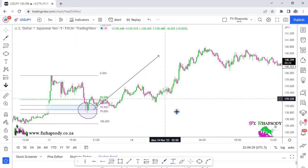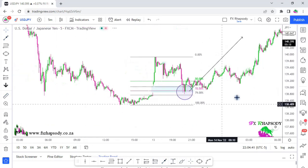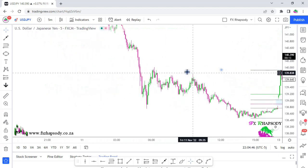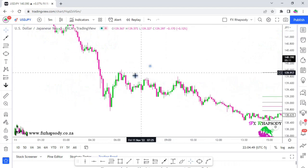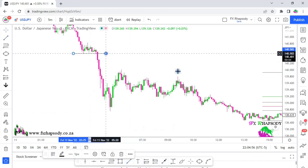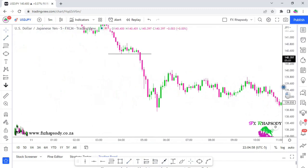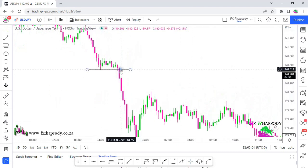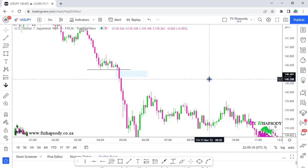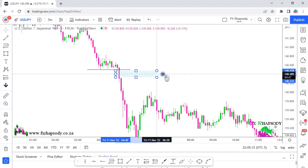Okay, so where's your target now? Where's your target looking at this area? So now we go to the left and we look for any areas in the market for fair value gaps. Over here, we saw a break of structure right there. Okay, just zooming in. So that's a break of structure. There's all these fair value gaps in the market. We look at this first break of structure, created an imbalance in the market. That's a fair value gap that was created.